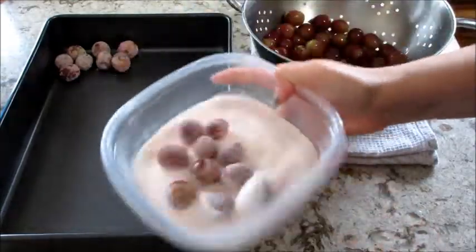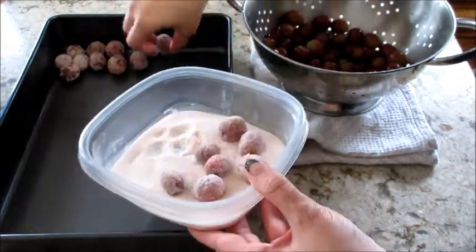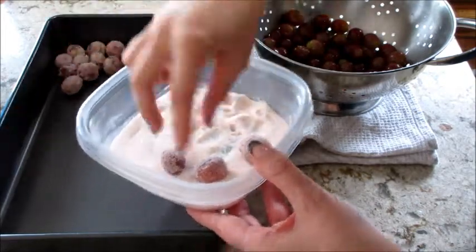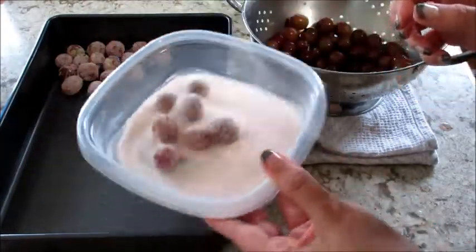I'm often impatient and it takes a really long time for them to freeze. And it's a good consistency because it's not like an ice cube where the whole thing is absolutely solid. It's hard, but it's still soft in the center. It's just so delicious. And if you have a sore throat or don't feel good, it makes it so much better. I absolutely love this.